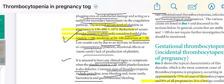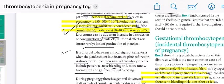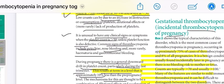Autoimmune conditions like SLE can cause thrombocytopenia, and the other infections, malaria, dengue, and also acute fatty liver of pregnancy. In that case there is also thrombocytopenia. Thrombotic thrombocytopenic purpura, TTP, may present with thrombocytopenia. So these are the main causes, and you have to take a detailed history and rule out these causes, because 75% is due to pregnancy, but the rest of the percentage is due to some other causes. Gestational thrombocytopenia is the incidental thrombocytopenia of pregnancy. It is the most common cause of thrombocytopenia, 75% of the cases of thrombocytopenia and 8% of all pregnancies.